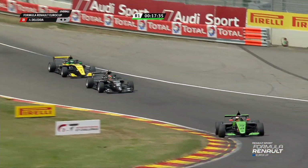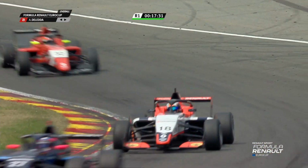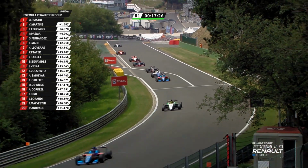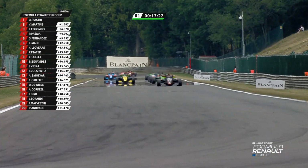Downhill they turn through Eau Rouge. There is Xavier Joveras. Potacek now under attack from Caio Collet, so he could lose another place in all of this. Other front runners, other winners this year. Smolyar only 13th, Hugo de Wilde only 15th. He has never looked as good as he did in that first race at Monza.